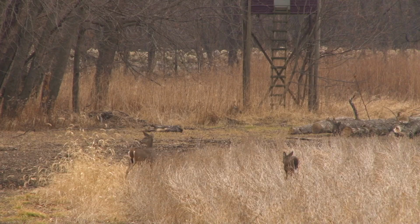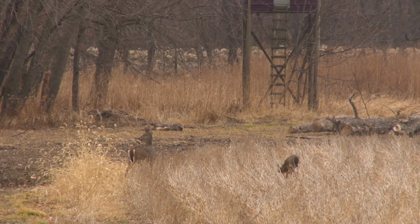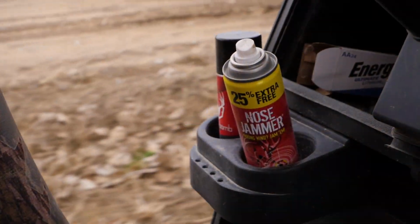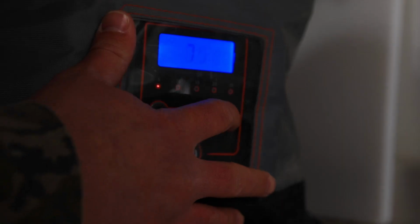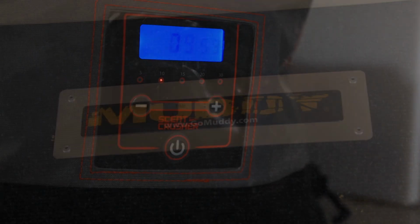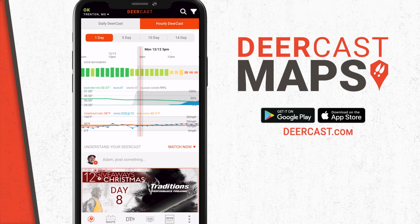So tonight I got in here just a little bit early. The wind is not good at all. It's actually blowing right to that other box blind, which is right in the middle of the field. I nose jammed everything down really good. I sprayed the blind down. I scent crushed all my clothes. I've done everything I can possibly do to try to minimize and get rid of all my scent as much as possible. DeerCast is saying it's gonna be a good night tonight.